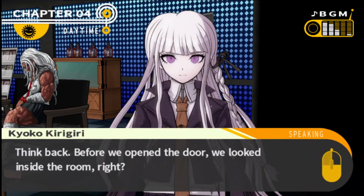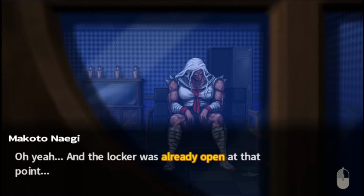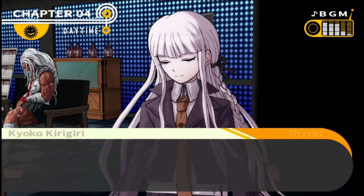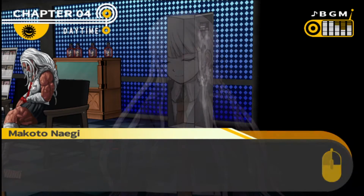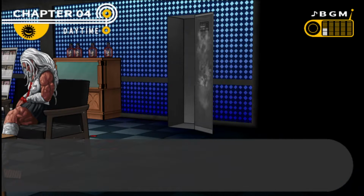Hey. Think back. Before we opened the door, we looked inside the room, right? And it was open. Oh yeah, and the locker was already open at that point. Indeed. So there's no way someone could have hidden in there until after we opened the door. Yeah, so then, what does this handprint mean? I think there is a secret passage.